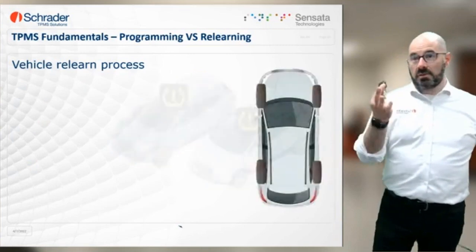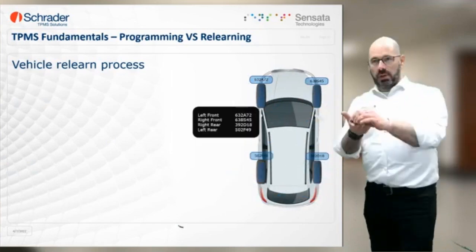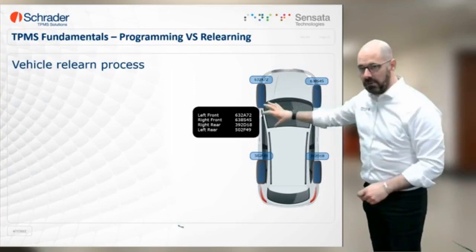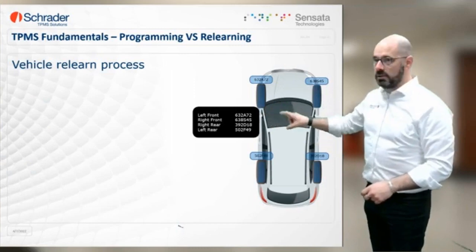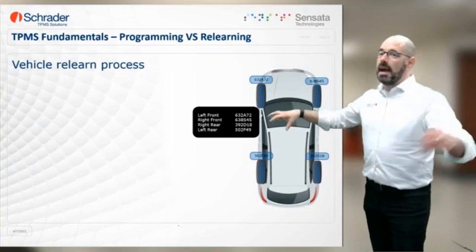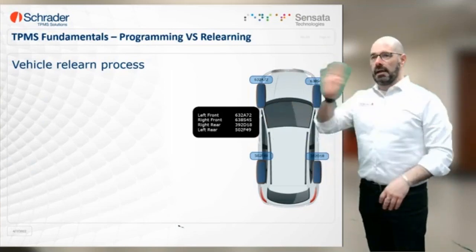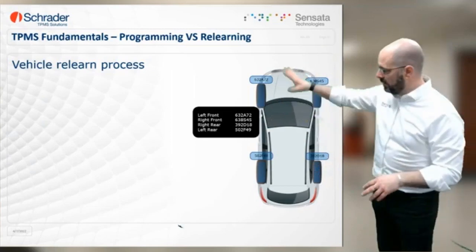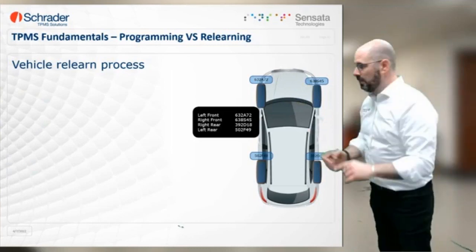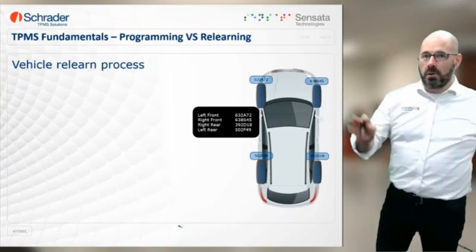It's the sensor ID. So as you're driving, each sensor will be communicating tire pressure, tire temperature, and sensor ID. These four IDs are saved on the vehicle computer. Therefore, the vehicle knows that these are the four sensors it needs to monitor the pressure with. Any signal coming from any other vehicle is automatically discarded, automatically ignored, because the vehicle says these are the only four sensors, or five if you have a full-size spare, that I am focused on.